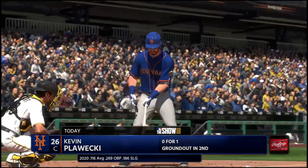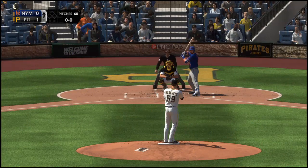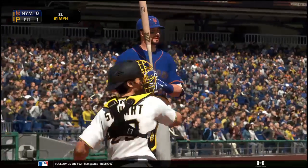Striding in once again, Kevin Plawecki. He got on top of one and was a ground out victim last time. First pitch on its way. And the slider stayed low apparently for a ball.